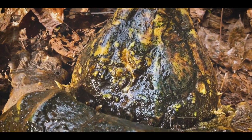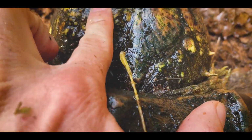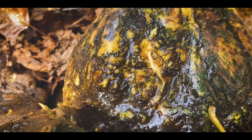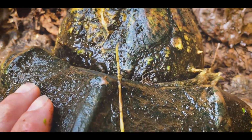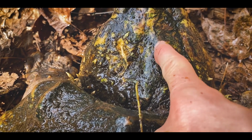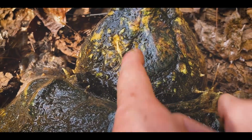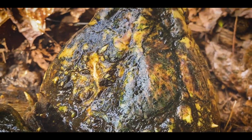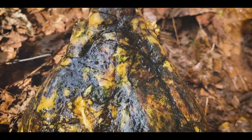Well, you can see that the injury on his head is almost, I would say, healed. You can see it's still a little bit of new flesh there, but even some of the pigment has come back. Now you can see on this side, this is the normal plate that grows on that side of the head. And over here, half of that plate is missing. There's also some parts of the back of the head that are missing, but overall you can see it's grown back pretty well.